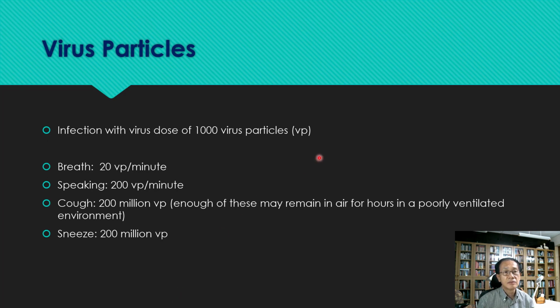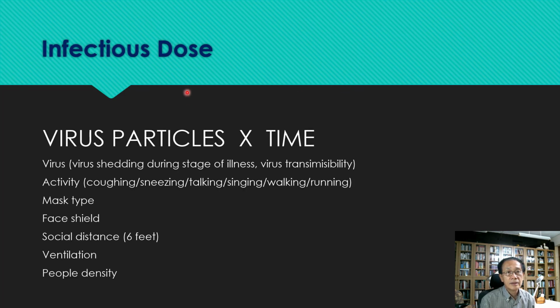Virus particles. It has been mentioned that the infectious dose is about 1,000 virus particles. When we breathe, we can expel about 20 virus particles per minute. When we speak, about 200 virus particles per minute. And a single cough can bring out 200 million virus particles. And these may remain in the air for hours in a poorly ventilated environment. And a sneeze can also bring out 200 million virus particles. The infectious dose will then be the sum total of virus particles times time.